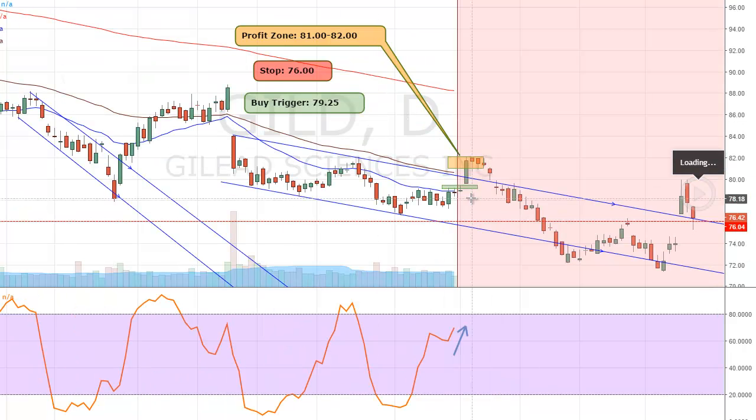Here's the older one in Gilead here, and this was a buy trigger at 79.25. It popped right up to our profit zone, and then that was perfect. Then it's pulled back. It's no longer active, but again, we're just reviewing some old charts just to take a look at some old trend lines and stuff.